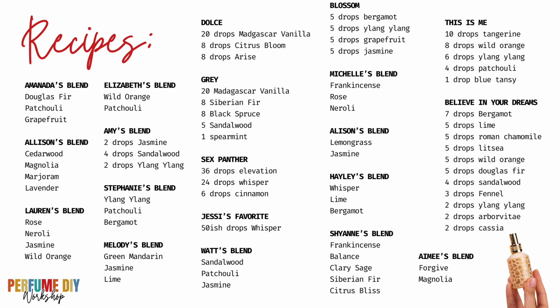And what's so fun when we use our doTERRA oils as perfume is that it's going to help us smell good, but then you get all the cool side benefits of that oil. Maybe one will help with mood, maybe one will help with hormones. So it's really fun because it's not just to make you smell good. It's going to help on other levels too.